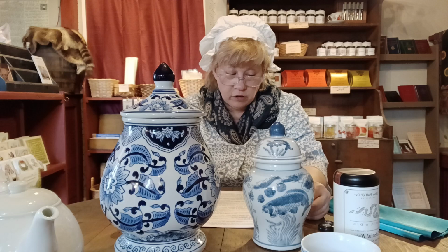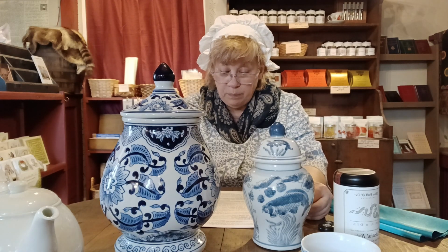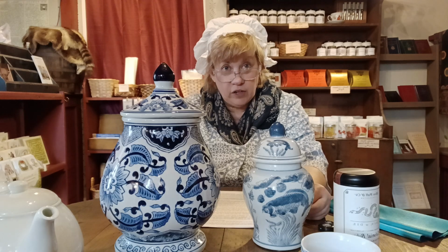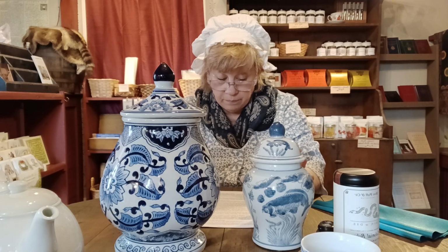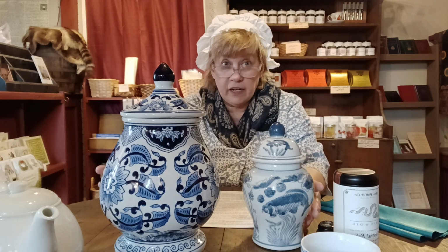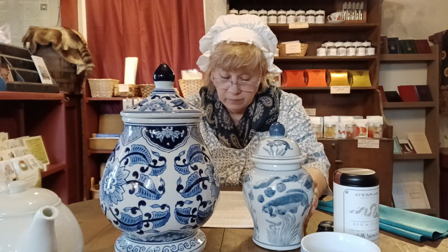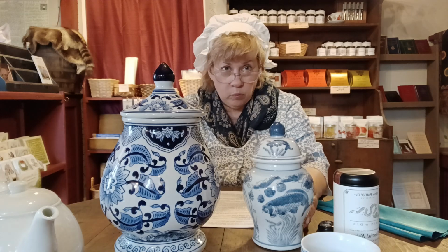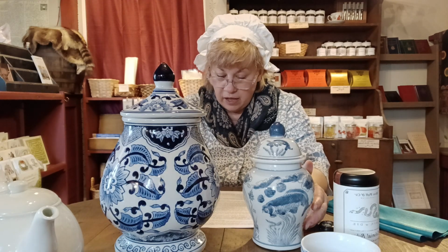It wouldn't be until after the Revolutionary War in 1784 that an American merchant ship would begin trade with China for the new United States. So in the 18th century, these ginger jars, primarily of Chinese origin, were highly sought after decorative items. They reflected a growth and fascination with chinoiserie. Like I said, that means the fascination and the want of anything from China. They were originally for storing spices, but they became symbols of wealth and status.